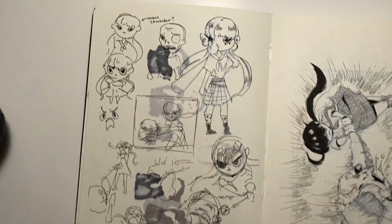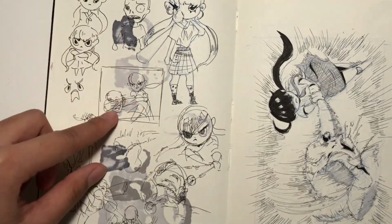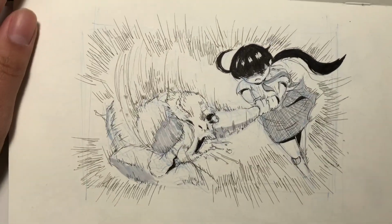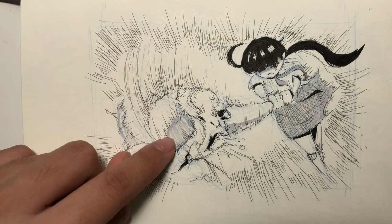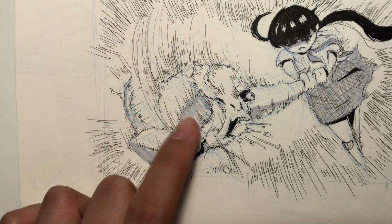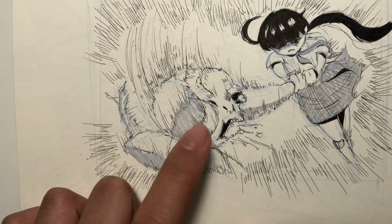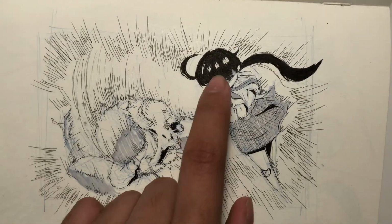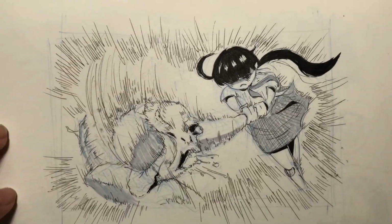Next is Swing. This is also one of my favorites. Here's the thumbnail sketch. And the actual one, I wanted to play around with speed lines, and I really wanted to convey that his head was getting squished. You can see there are teeth right here coming out, and she's all aggressive and badass looking.